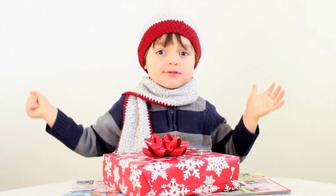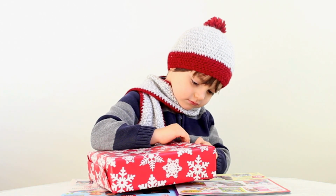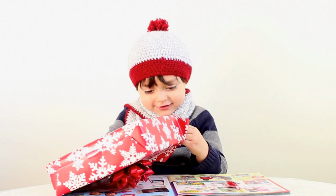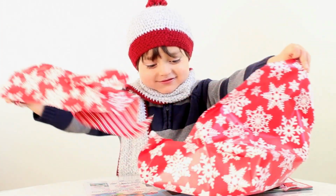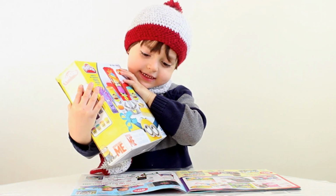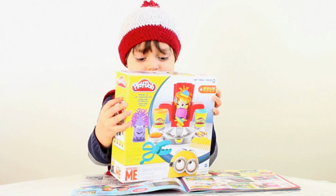Present pop out. Oh, okay. It popped out of the catalog? Yeah. Oh, wow. Let's open it up and see what's in there. What's in here? Whoa. Open it. Let's see. What is it? It's a minion. What is that? It's a minion playset. It is Despicable Me! Disguise Lab!